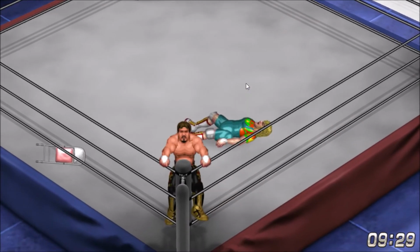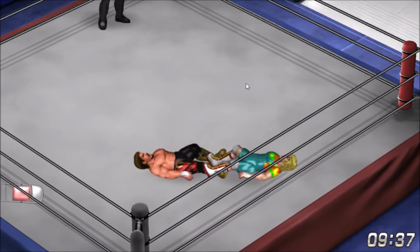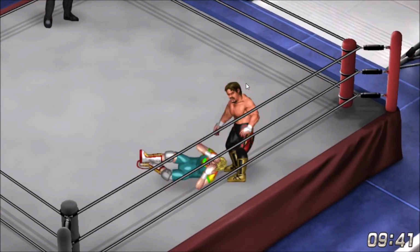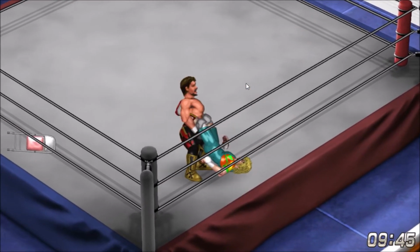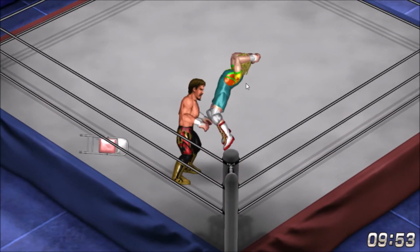Oh no, 7, 8, and 9 by Guerrero. And going for maybe the frog splash. No, Spike gets up. And a dropkick. Missile dropkick by Guerrero. Stomping on the face here. May break his glasses with a move.